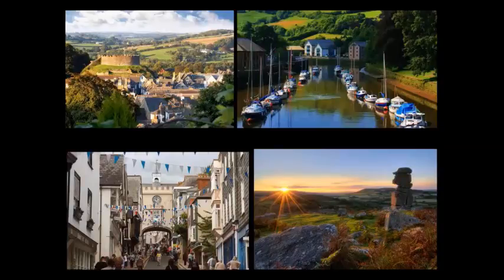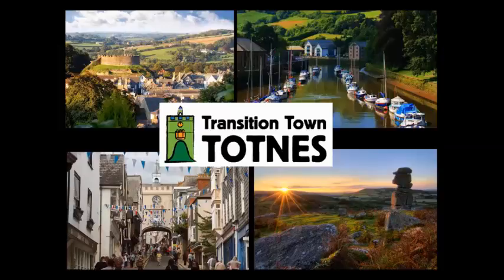So we're based in Totnes. It's a really beautiful place to live, a beautiful and historic town. We're on the River Dart. We're near Dartmoor National Park. There's beautiful beaches on the south coast. So it's a popular tourist destination and a really desirable place to live. So therefore it's expensive. Totnes is also quite well known for its community spirit and alternative culture. So that includes Transition Town Totnes.